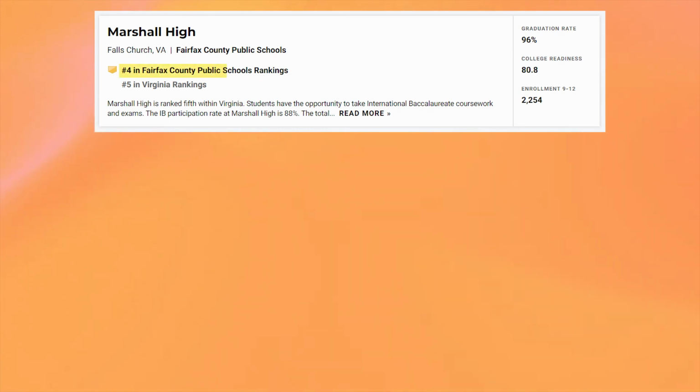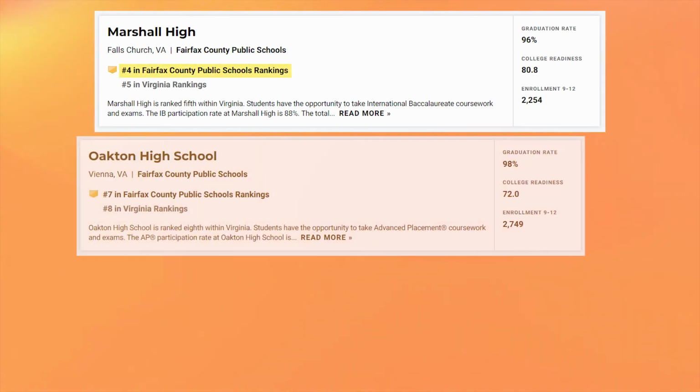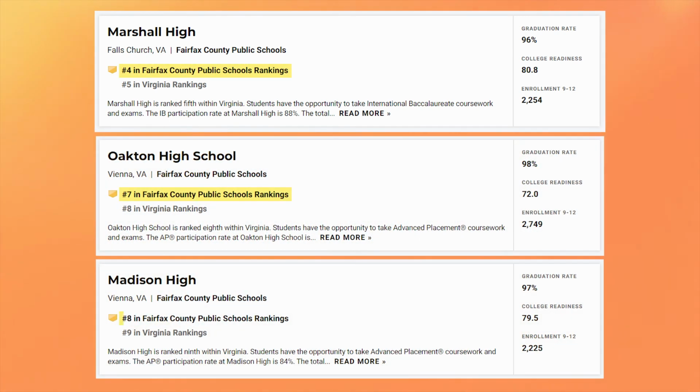If schools are important to you, for the areas we've covered so far, this is the highest concentration of schools that are highly rated. Whereas in some of the other neighborhoods we've looked at, we've seen one school in the top 5 on US News and then another school in the bottom 10. And that has not necessarily even reflected in the price of the homes, because we've seen really expensive areas where the public school was not highly rated. That's not the case here. So we have Marshall, which is rated number 4 by US News. Oakton is rated number 7, and then Madison is rated number 8.